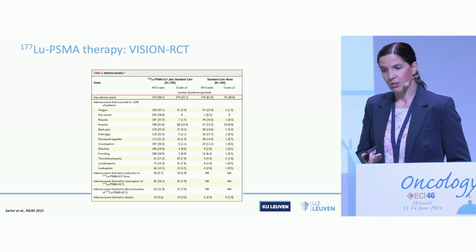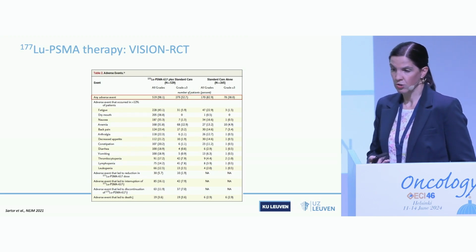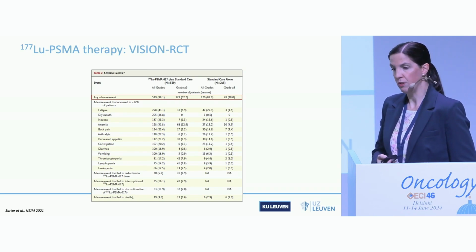What comes on the other side of the coin when we look at adverse events that patients will report when they receive this kind of treatment?